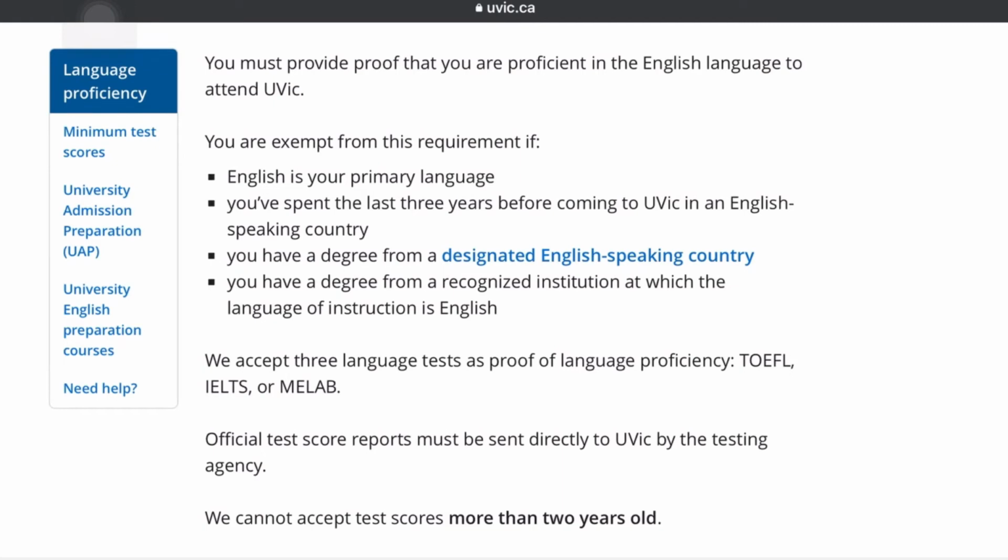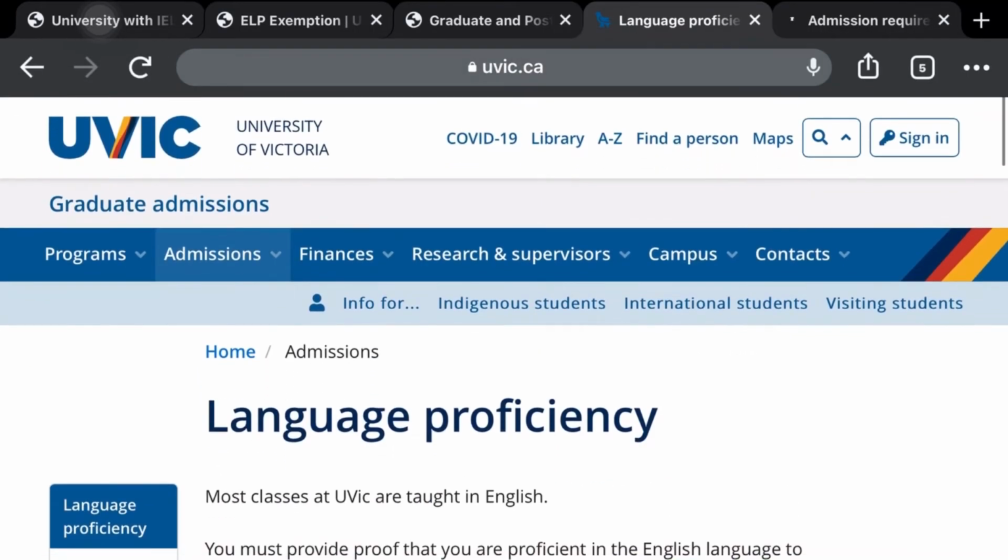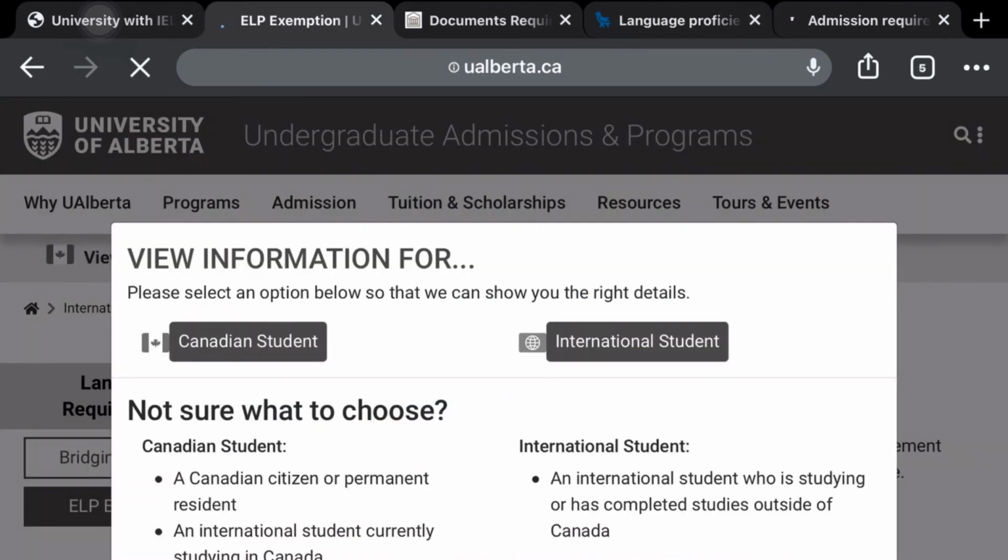Or if you have a degree from a designated English speaking country, we don't qualify for that as the majority of us. If you have a degree from a recognized institution at which the language of instruction is English, even if that country's native language is far from English, you are still eligible, so you qualify for the exemption. Let's finish with our last one.